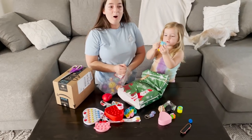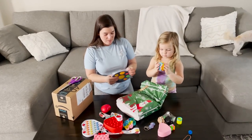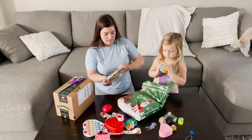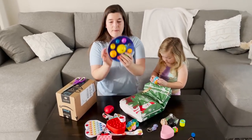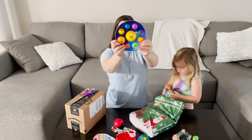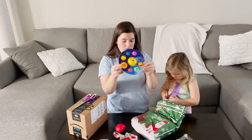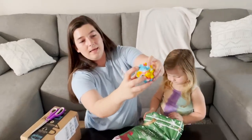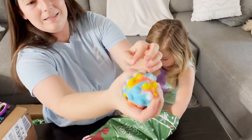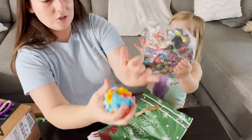It's a Poppet ball. I've been wanting a Poppet ball. This is cute. It's like our universe one, but the background's a little bit different. Great sound. That's cute. Okay, let me see. Pop these off? It's a pop it ball. You pop it, then squeeze it and they pop out. Okay, I have to do this.